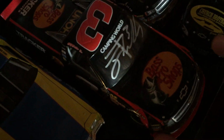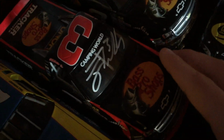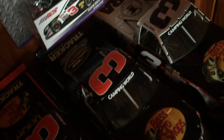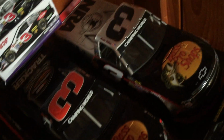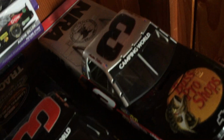Anyways, got Ty Dillon's autograph on the 2012 truck. Very nice, clean autograph. It came out very well. And then we got Austin Dillon's championship truck from 2011. Yeah, because he won Nationwide in 12. Or wait, yeah, he did. It's 2011. Yeah, 2011 NRA truck.